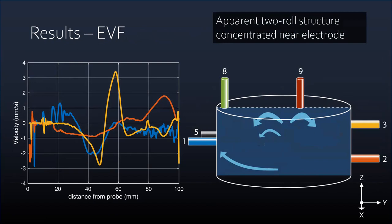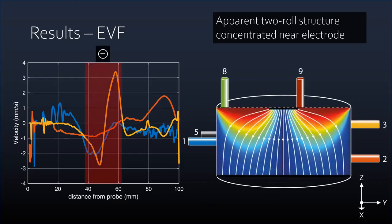As expected, the flow is largely triggered near the top electrode, and so you have weaker flows as you go further down. Probe 2 has a weaker signal than probe 1, which is weaker than probe 3. It has the strongest signal here. The flow is concentrated near the electrode, which is what we expect since the majority of Lorentz forces are occurring right here at the edges of the top electrode.